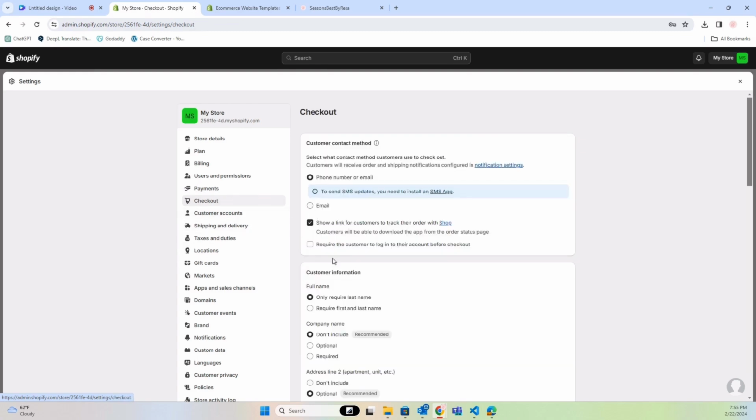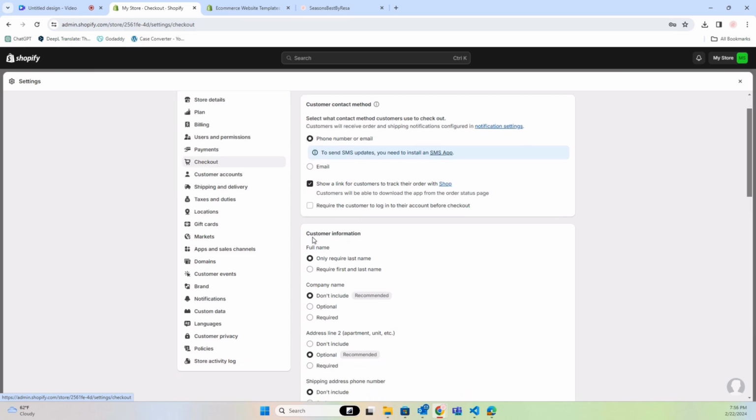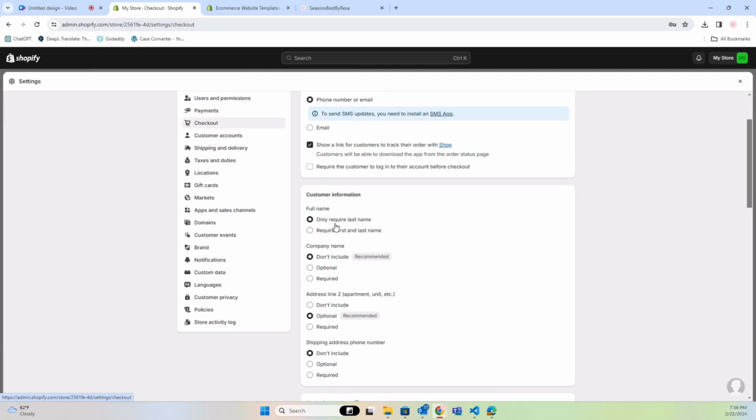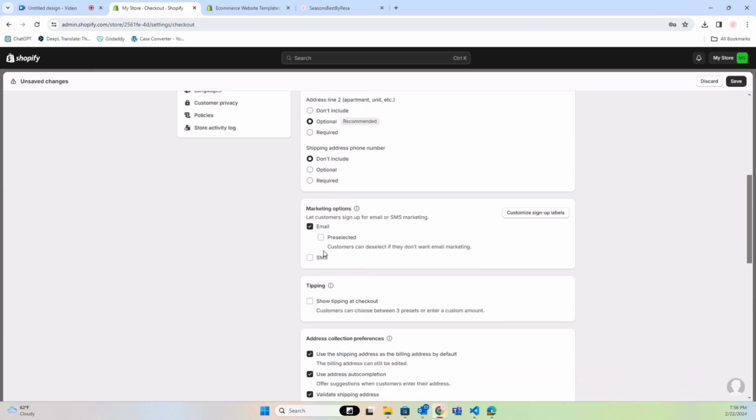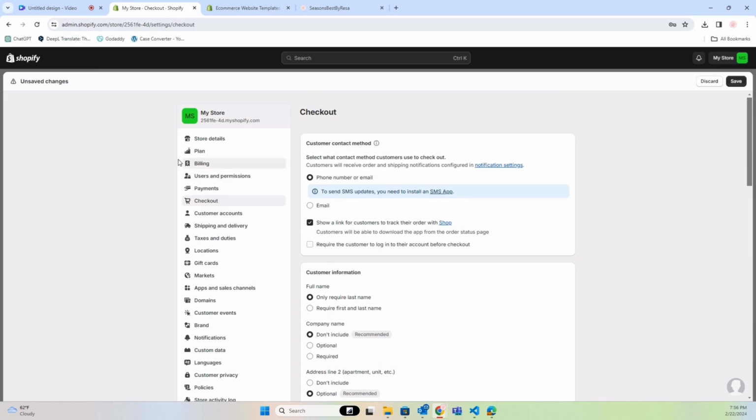Now, right here, we're gonna go to checkout. This is where you're pretty much gonna customize how your customer sees the checkout. So you're just gonna fill in or select whatever you want right here for your checkout section. So, okay, I don't want to only require last name. They need to make sure they put in their first and last name because I don't want UPS losing their package. So whatever you want, you can do it right here. I left mine alone. I didn't really change this. I just left it to Shopify.